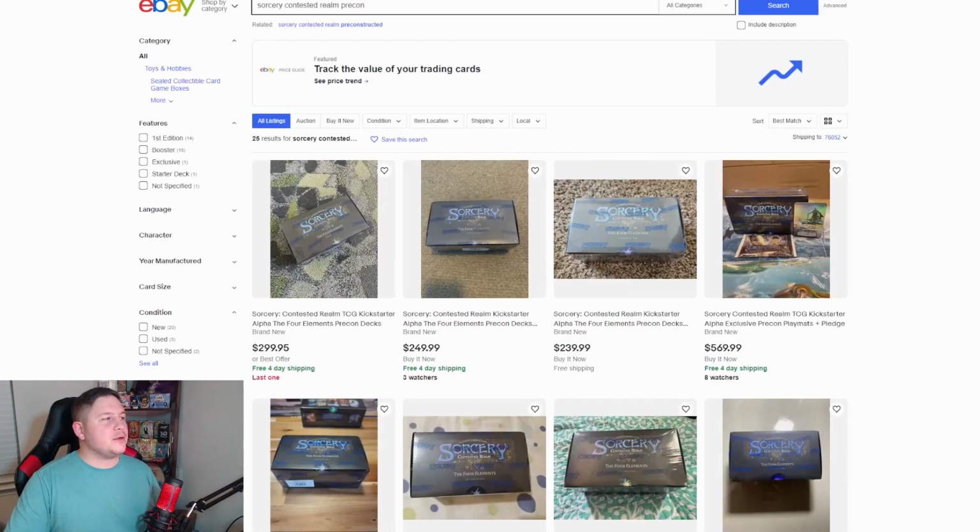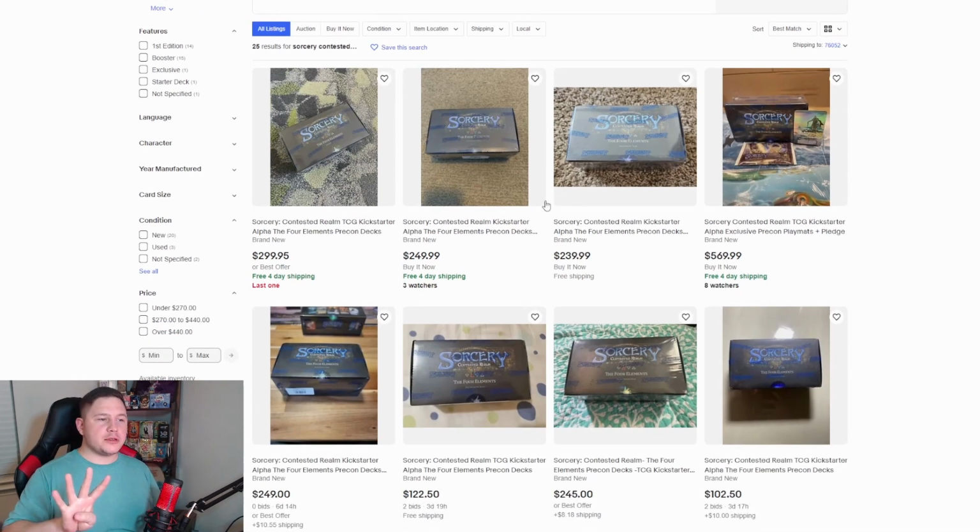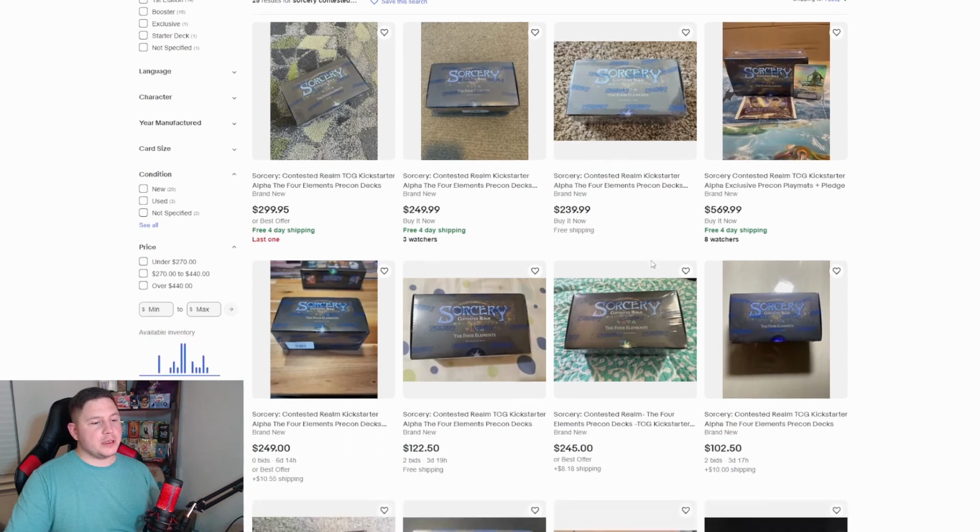So moving on, we are going to look at the pre-constructed decks. So the alpha pre-constructed decks, you're going to have 4 different pre-constructed decks. I believe it's air, fire, earth, and water. Those are going to be the 4 elements. And within that, you also are going to have a pack with, I believe, some kind of miniature token cards. And so these are even going for $300, $250, $240.